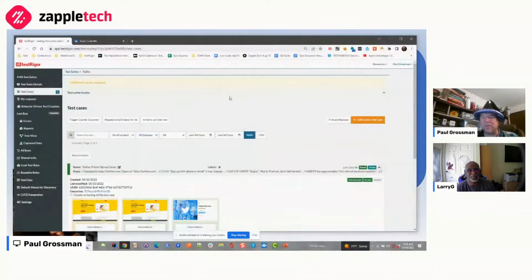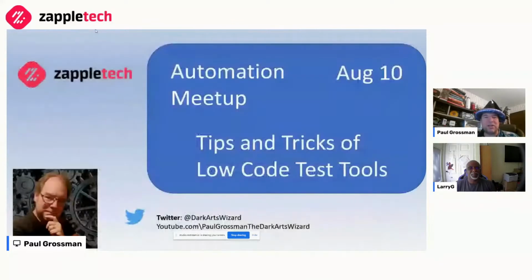There's going to be some more live demos with testRigor. But to get started, first of all, let's go back over here. This is our tips and tricks of low-code test tools.